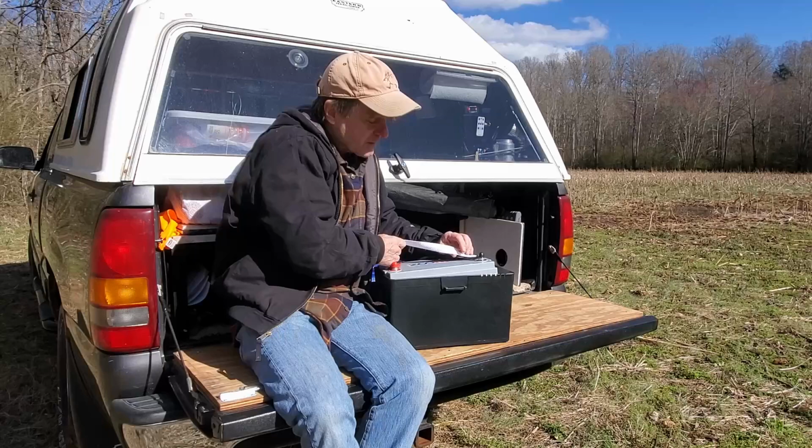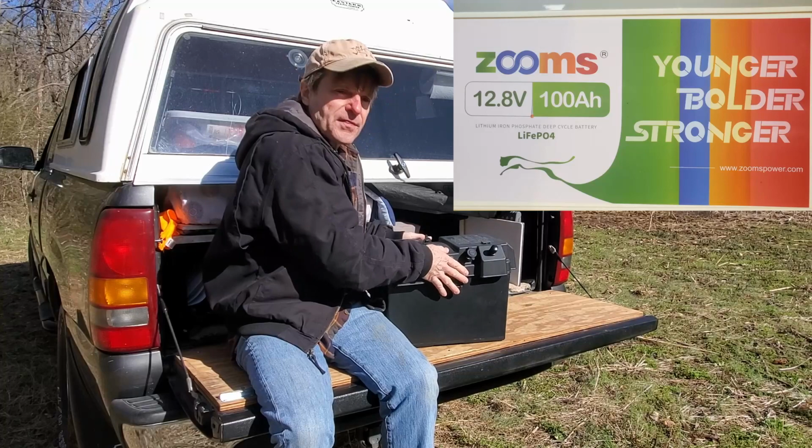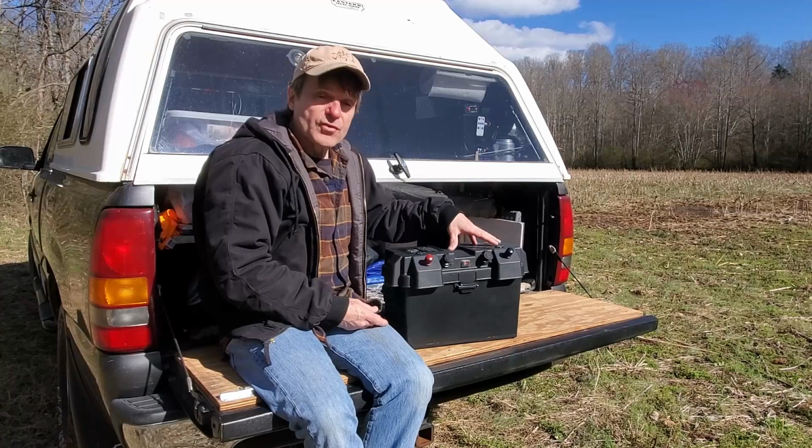I ended up purchasing this 100 amp hour Zoey brand battery. Had good reviews for what it is, pretty good features. The thing weighs 24 pounds. It's so much lighter, it's so much easier to move around than that old battery was. Plus now I can keep this inside of the camper shell while I'm sleeping and don't have to worry about getting sick or anything. This stays charged, it seems like forever compared to the other one.